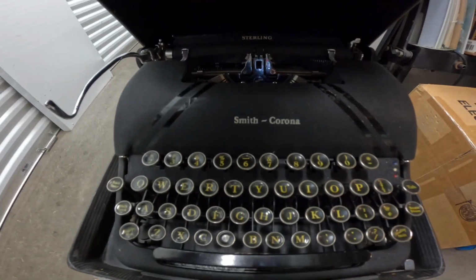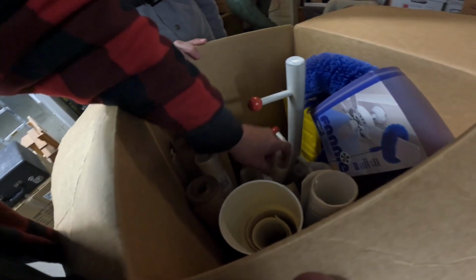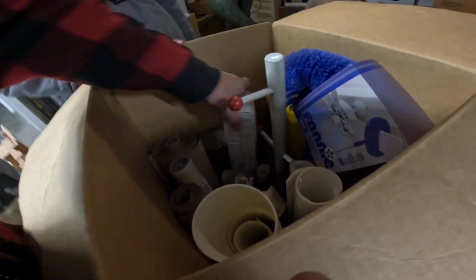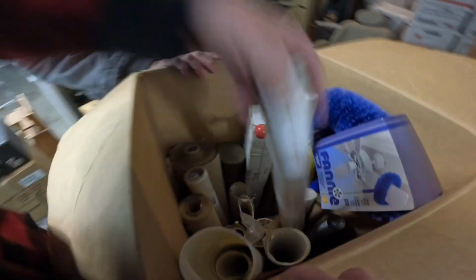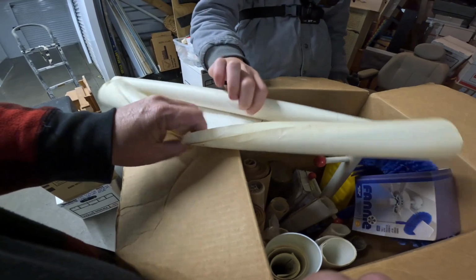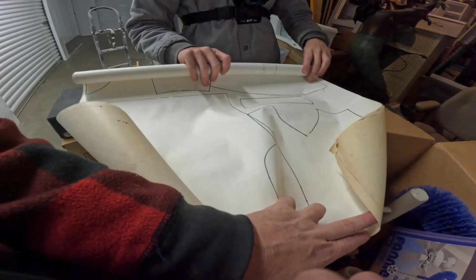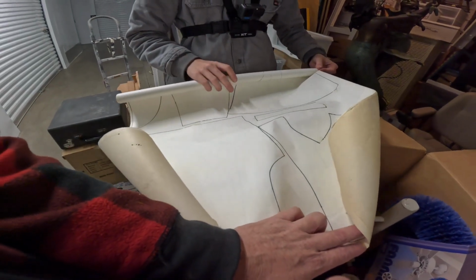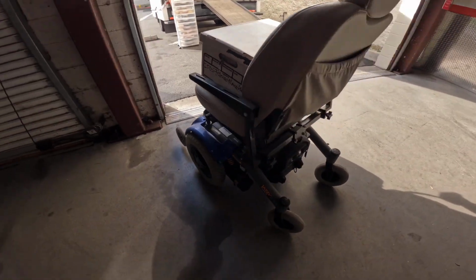Ooh, Sterling Smith Corona. Couple bucks there. Billy's chart and train. What the hell? Quality marble. I don't see anything to do with train in here. What is it? It's clams. Okay. I don't know what this is worth, but that looks like it's got a built-in charger. Maybe some money.